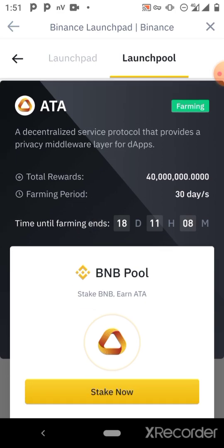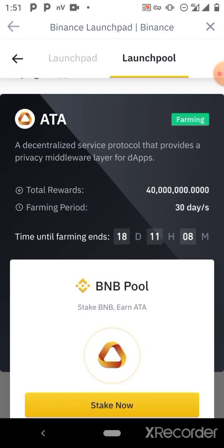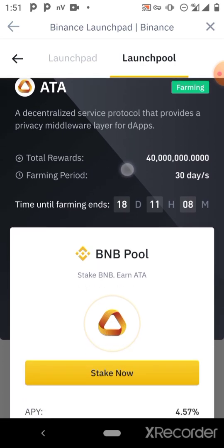They said a decentralized service protocol that provides privacy middleware for the apps. And if you look at this page, there's a green icon showing farming. That means you can actually get this token now. They said time until farming ends is 18 days. If you miss out on this, you miss out on it. You're not going to get anything from it.